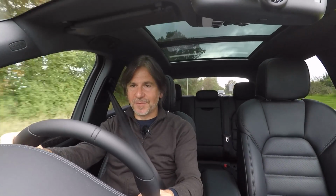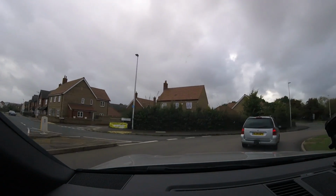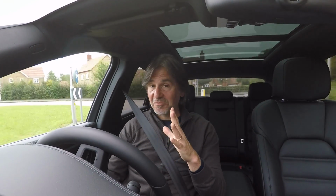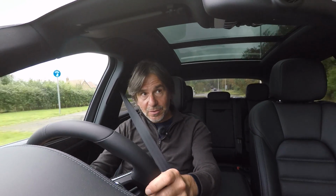Okay, so we've fully set up now then. As low as we can go, as hard as we can go in the dampers. Manual shift, let's hope we get a clear run on this road. So 265 horsepower doesn't sound like a lot. 400 newton meters of torque sounds okay. Nearly 2 tons, that does sound like a lot, but let's see what it can do.